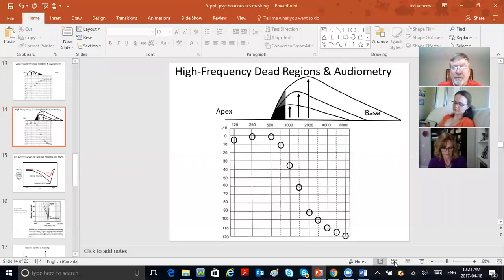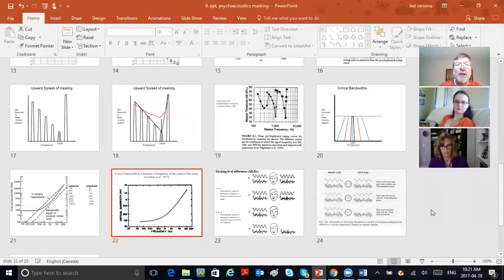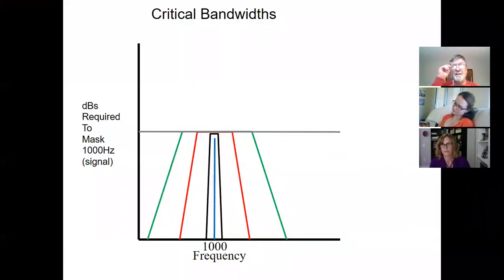So anyway, the rest of this stuff here is critical bands, blah, blah, blah. I'll just mention it to get it out of our face, but you won't find a single thing about it on your exams. I'm just going to show you what it is just because people have heard of this before. So let's go to critical bands. Here we go. Critical bands comes from a guy by the last name of Fletcher. He did masking experiments too.